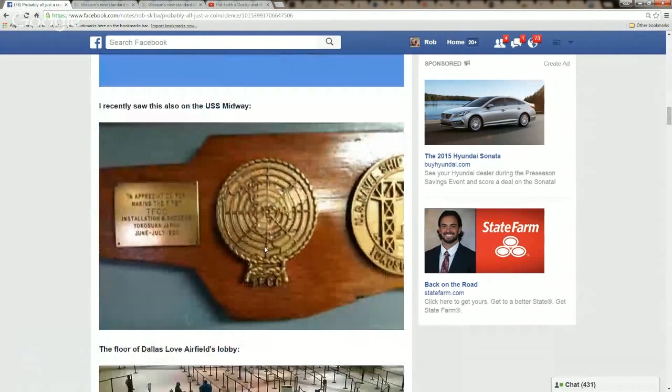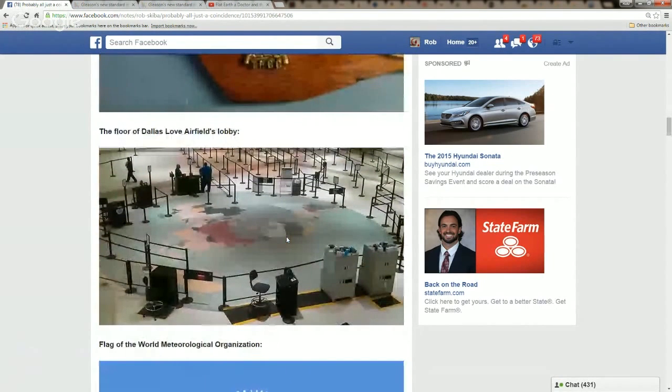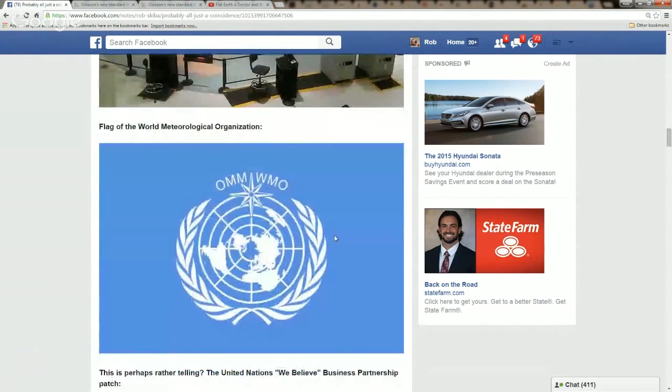And if you've been following along with me since I started this journey, you know that a few months back I went on the USS Midway, and very shortly into the tour, I happened to see this plaque on the wall that has the same map right there. I live not too far from Dallas Love Field. It's sort of a competing airfield with DFW International, a Southwest Airlines hub. And right in the lobby of that airport is the same map. Then you have the flag of the World Meteorological Organization, same map.